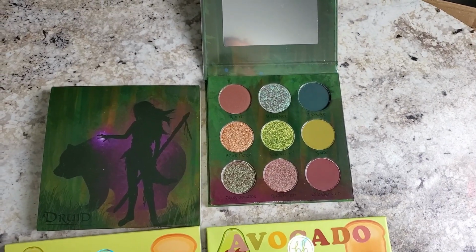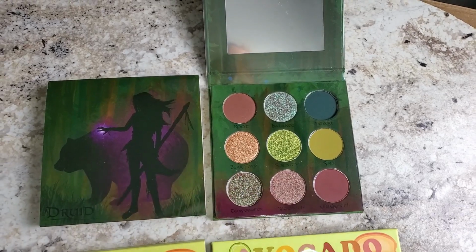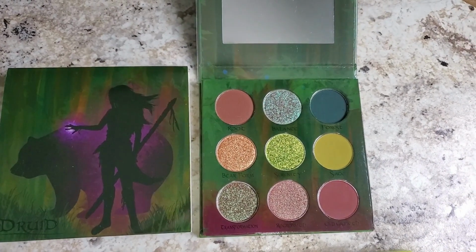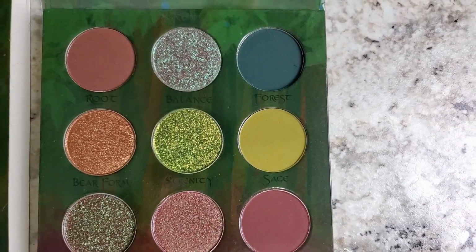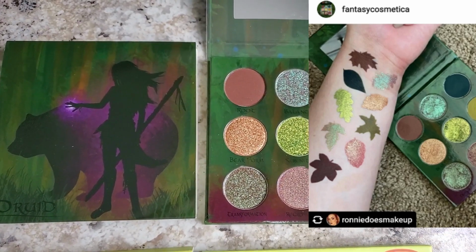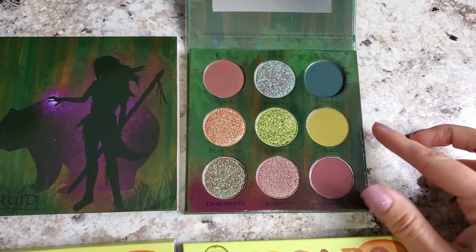So firstly, here is the Fantasy Cosmetica Druid palette. I did receive this palette in PR earlier this year, and I think it is absolutely stunning. There are multi-chromes and duochromes in there, and it's the perfect grungy fall palette in my opinion.